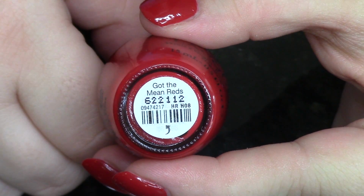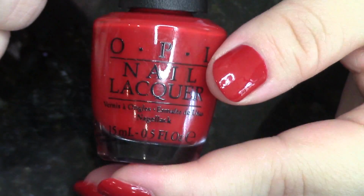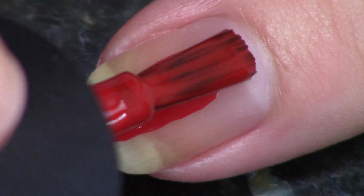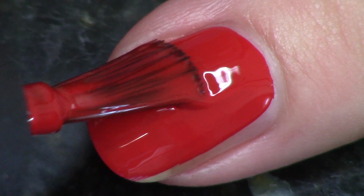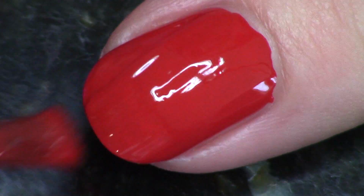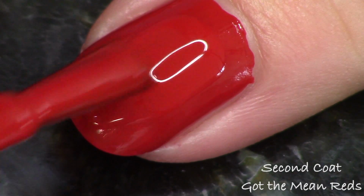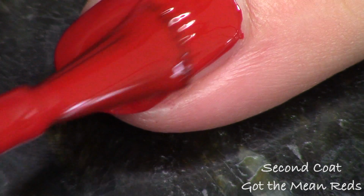Next up, the other true red cream is called Got the Mean Reds, and this one is just darker than the other one. It's not super dark, but in comparison, it's darker. A little bit more of a classic red, I'd say. Again, really great at 2 coats. This goes on so easily, just no problems. That's the thing I love about OPI reds. They know how to do it so well by now that you really can just put them on and know that it's just going to be easy. It's going to be cake.